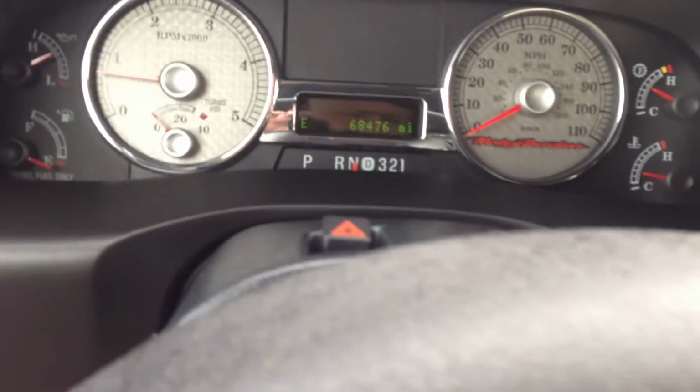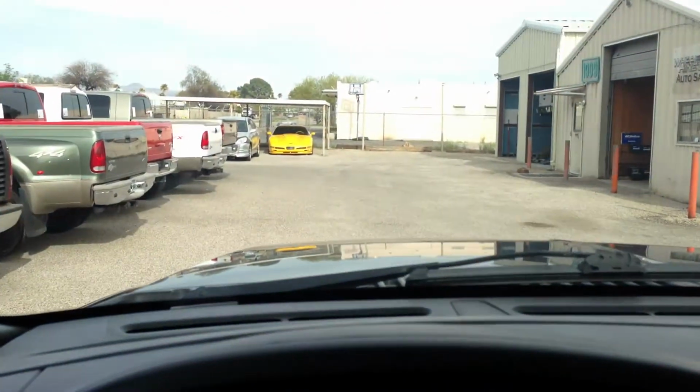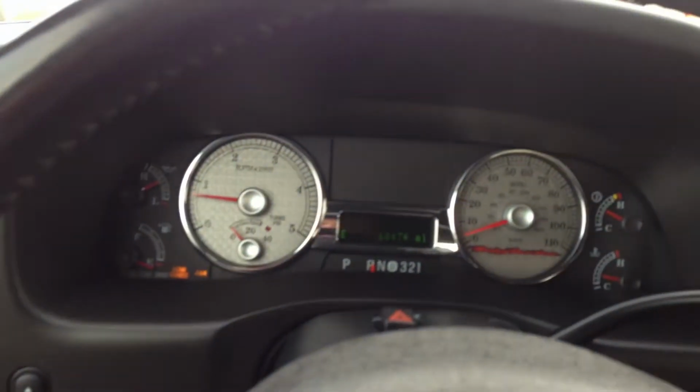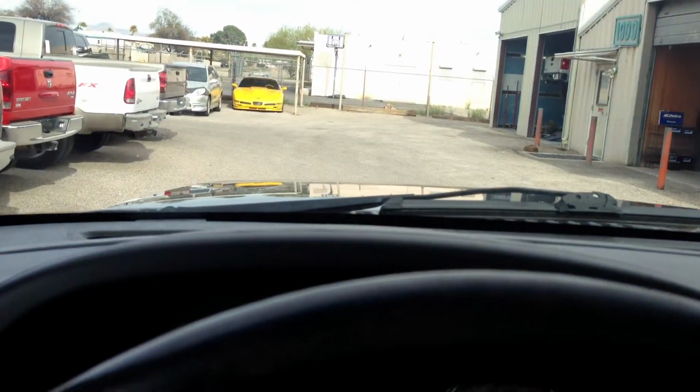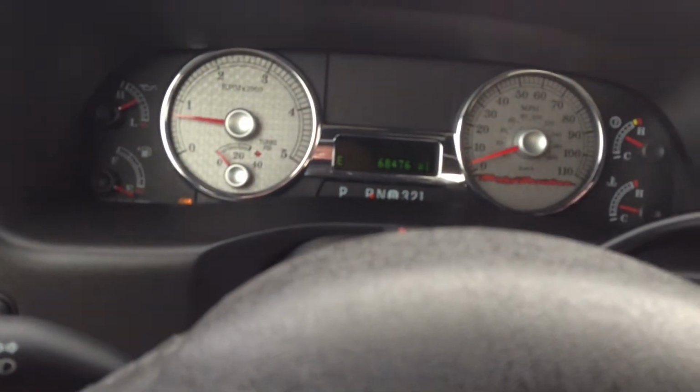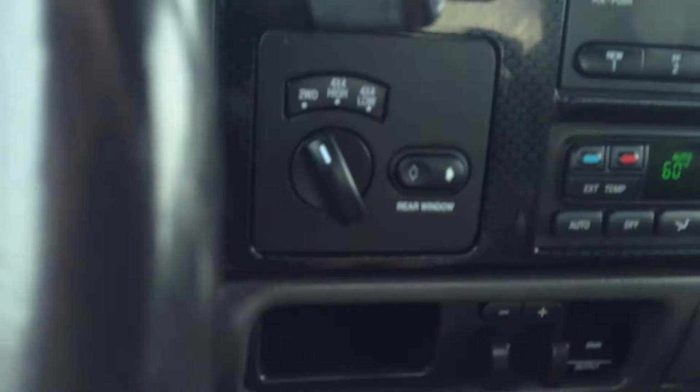Let's see. We also have cruise control. What else we got? We got four-wheel drive. Let me put it into neutral. Put it into 4 low. Now we're in 4 low. Put it into drive. Wow, that's definitely 4 low. Put it in reverse. That works fine. Put it in neutral. Put it in 2-wheel drive high. Drive. Boom. That's fine. Reverse. Perfect. Back to neutral. 2-wheel drive.